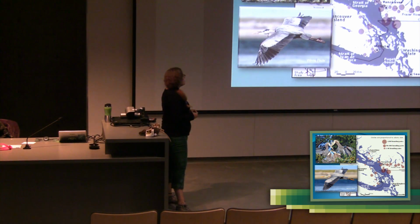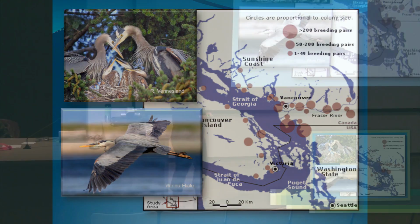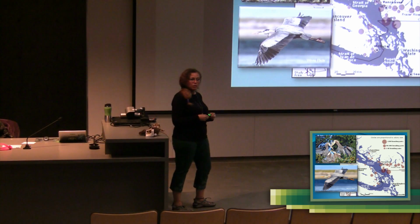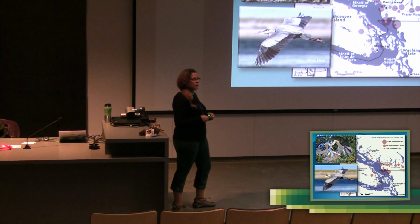All right, so the great blue heron, probably one of the most familiar species of all the ones I've been talking about. There is a heronry here at the University of British Columbia, not too far from this building, where they're nesting in a stand of trees. It's surrounded by a lot of other buildings, which is kind of interesting. If you've been to Stanley Park, you may have experienced the heronry there. It's one of the largest ones we have right now in the Lower Mainland. It's very noticeable because during nesting season, you will hear it and smell it before you see it.